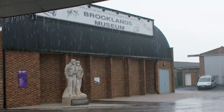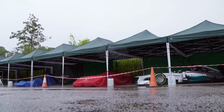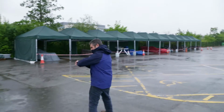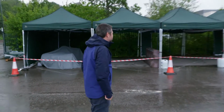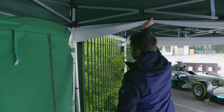It's the Grand Prix anniversary, and things aren't going to plan for Engagement and Heritage Director Alex. It is now 7:30 and the weather gods have decided not to play for us today. I've come over to inspect the bays, make sure that the guttering is doing what it should be doing and protecting the cars.